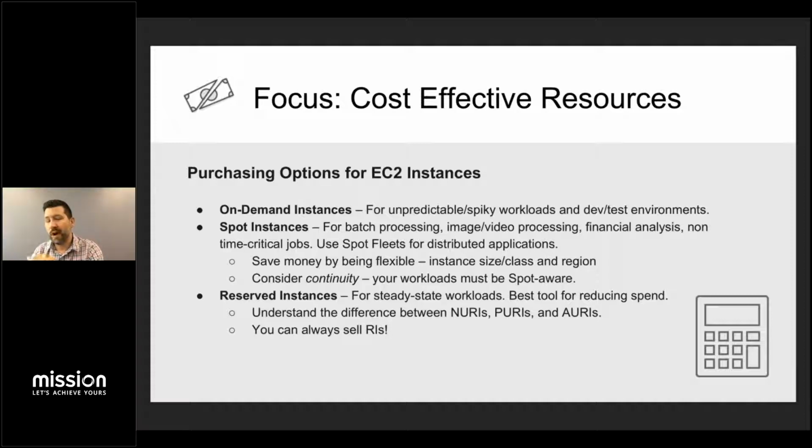So I recommend them for batch processing, image and video processing, financial analysis, anything that's non-time critical. So if you have an end of month reporting operation you have to do, you could start bidding on that, and in a 5-day period, at some point, know that your spot fleet will get spun up at a very low cost and you can do your processing and snapshot out. So batch video processing, like I said, image and video processing. Those are really good use cases for spot.